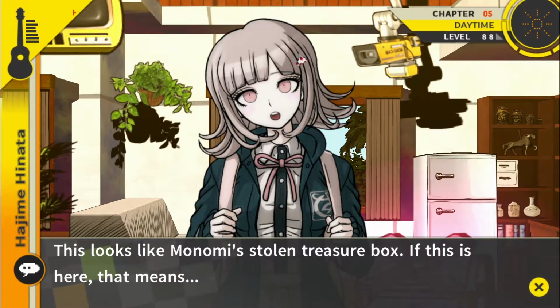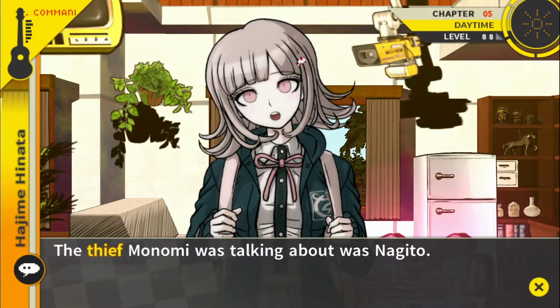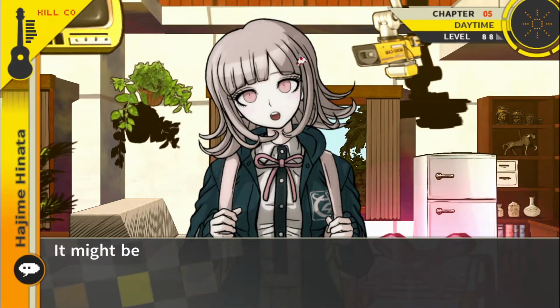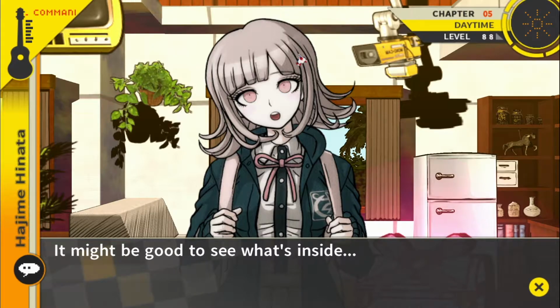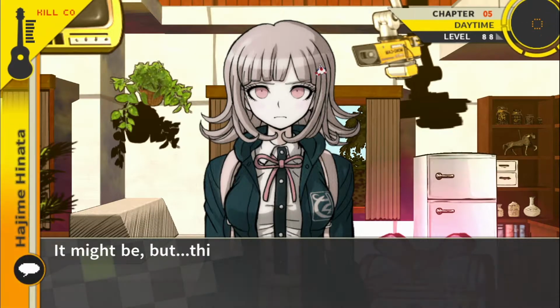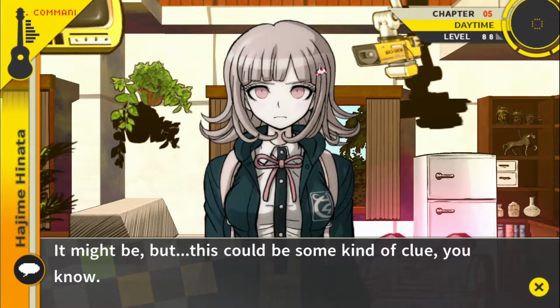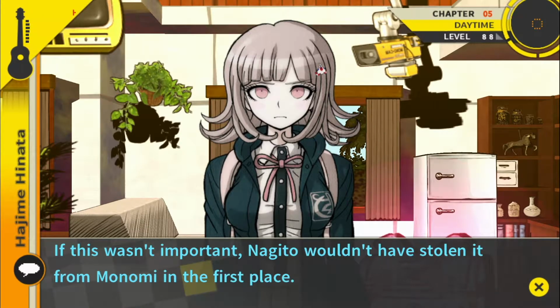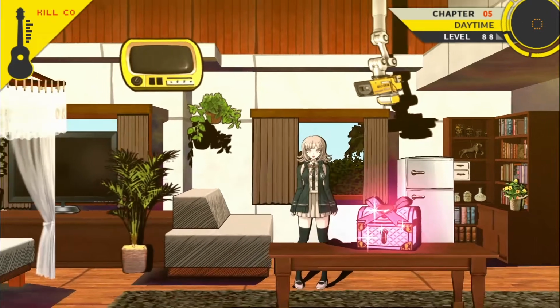This looks like Monomi's stolen treasure box. If this is here, that means... The thief Monomi was talking about was Nagito. Why would Nagito steal this? In order to find out, it might be good to see what's inside. Hold it. Is it gonna be okay? It looks a little dangerous. It might be, but this could be some kind of clue, you know? If this wasn't important, Nagito wouldn't have stolen it from Monomi in the first place.